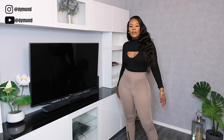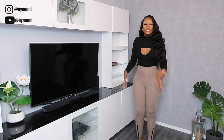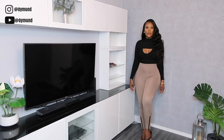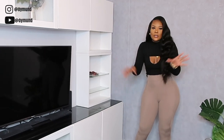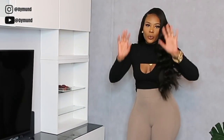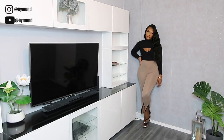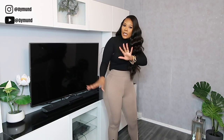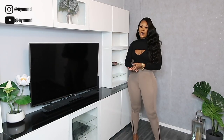And these leggings have this really cute zipper detail just here on the hem, which we love, love, love on this channel. Zips, check. Split hems, check. We love that here. So this is what it'd be looking like if you wanted to wear the zipper up. You can definitely switch it around and decide what you want to do. But for me, I like it zipped down, I think. Yeah, I definitely like it zipped down.